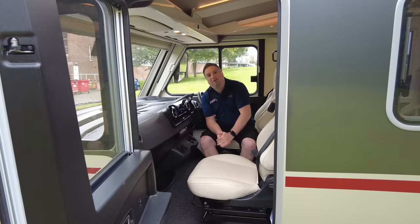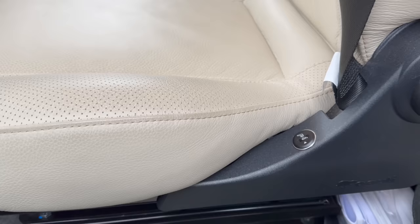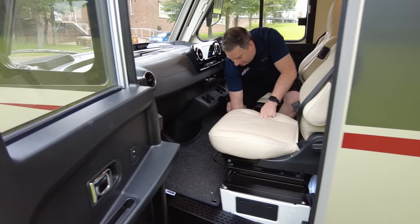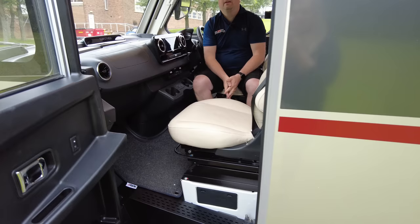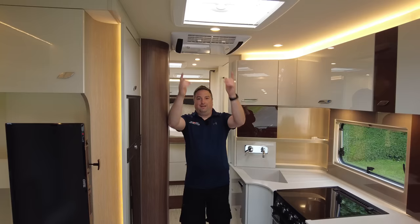You can do it with the Winter Pack. The Winter Pack basically keeps you warm. You've got heated seats here. You've got heated cab floor. There's actually two little pipes here. And as you can see from there, it's heated by the Alde system. It also gives you the full underfloor heating as well. Basically, for £4,500, you're toasty in the Alps. It does have habitation air conditioning as well.